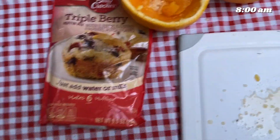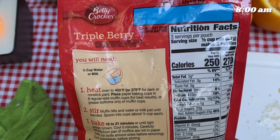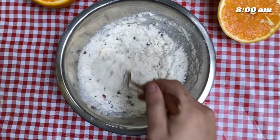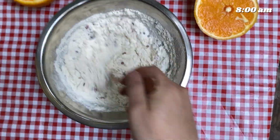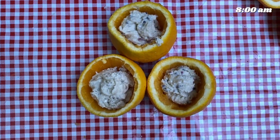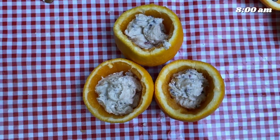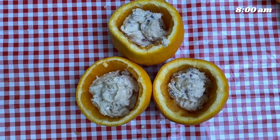Now I'm gonna mix up this muffin mix. I like that it was small. And I just need a little bit of milk or water. I'm so excited about this. Just mixing it up. Okay, so they're ready to be wrapped up. Now this makes 6 muffins. Obviously the oranges are a little bigger than muffin tins, and I'm probably gonna take some extra to my brother since I'm seeing him today. Now I'm gonna wrap these in foil and put them in the fire.